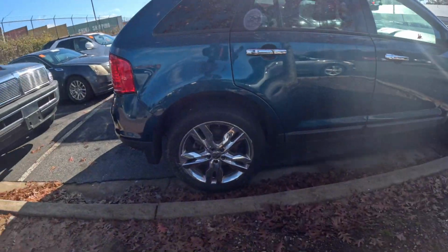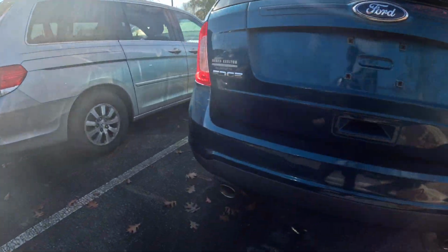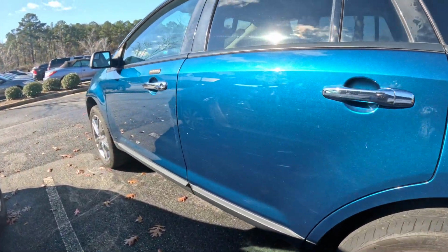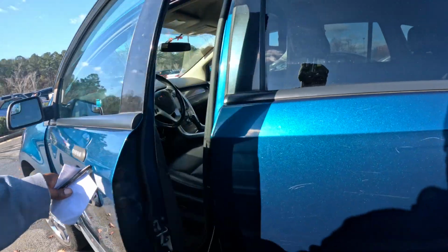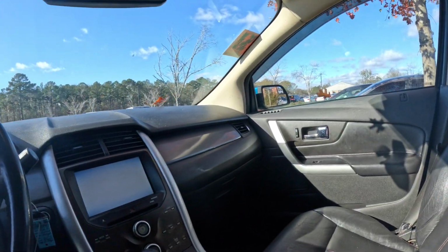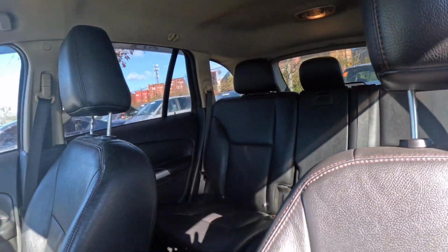What y'all think about these Ford Edge? I hear a lot of problems with that water pump or something built into the motor. It's a pretty clean car, though. Clean up pretty good. Somebody been smoking in it. It's 185,000 miles on a 2011. Interior kind of clean.